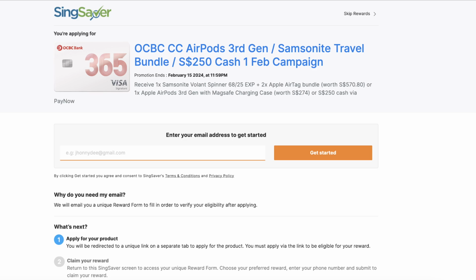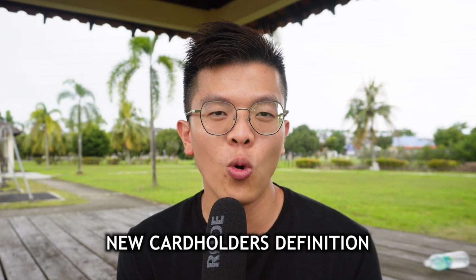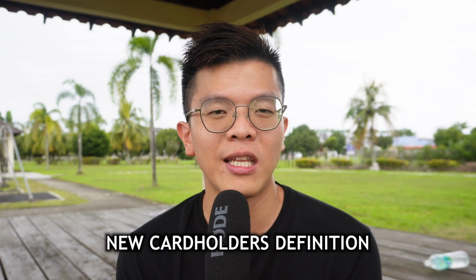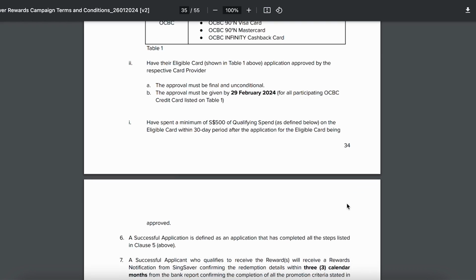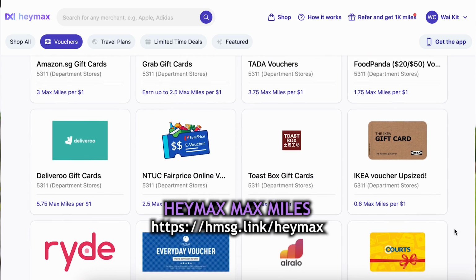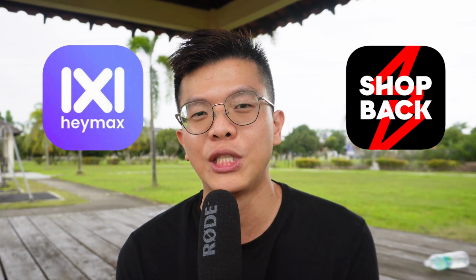Anyway, SingSaver is still running their new to bank offer for OCBC credit card holders, so if you do not hold any OCBC credit cards or you have not cancelled any of them within the last 12 months, you are eligible to get this offer. So the terms and conditions are rather simple. Just make $500 of eligible spending within 30 days of card approval. So make sure you have something that you want to spend on, or if not, you could just buy some gift cards from Haymax or Shopback. Those will be eligible retail purchases as well.